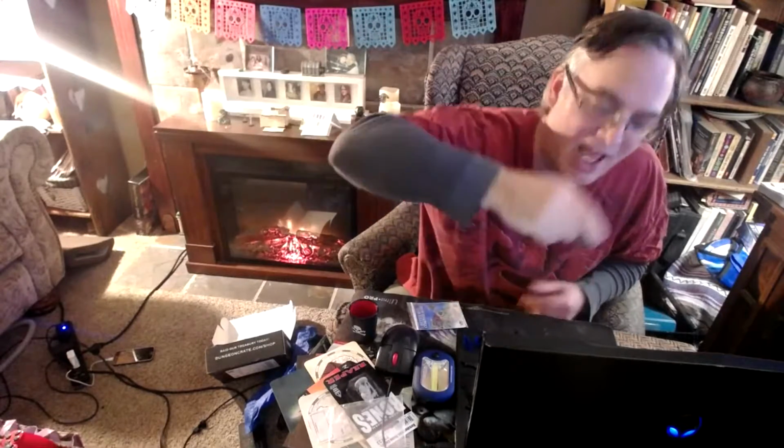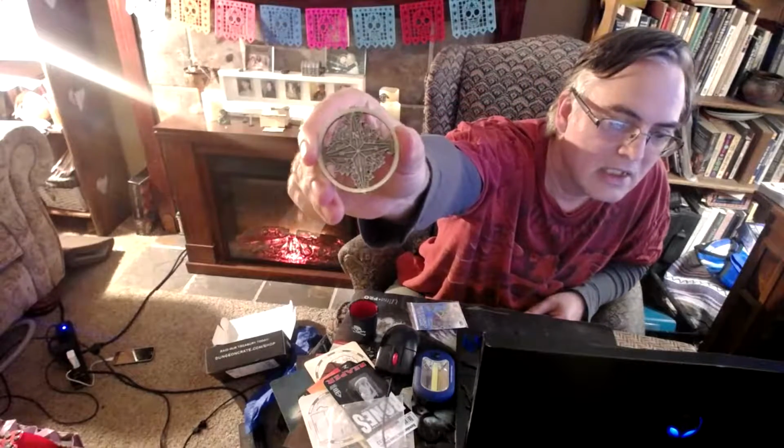A more flat version of the compass rose is on this side. However you want to do it. It's got enough detail there that if you wanted to stamp some wax or clay or something like that, you probably could.